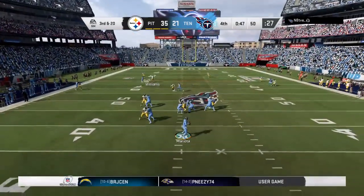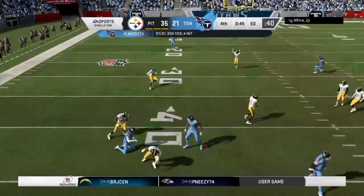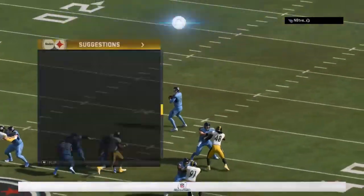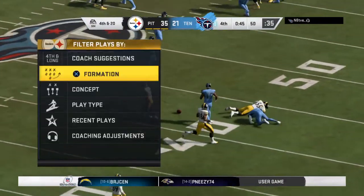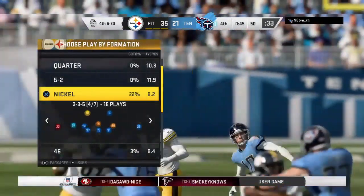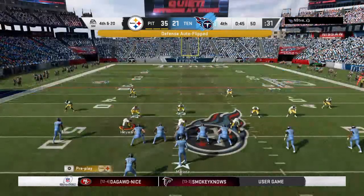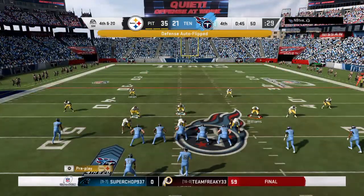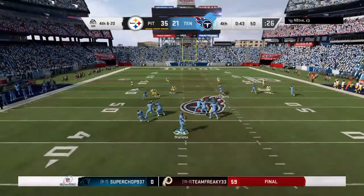Mariota now from the 50. Looks to throw, fires right side. And that's going to be incomplete. The coverage too good there. The contact popped the ball free, and it's 4th down. And they're indeed going to go for it here on 4th down. So trailing here in the last quarter. Let's see how this plays out.